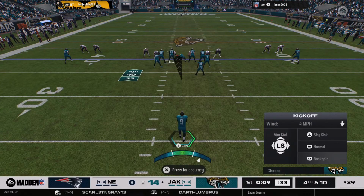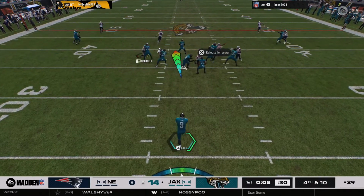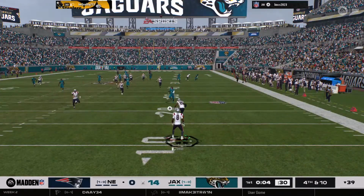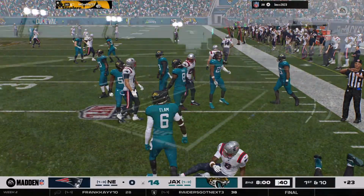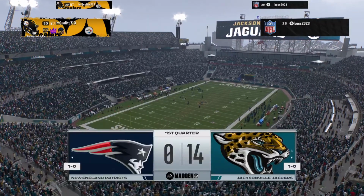So on 4th down, here's Logan Cook to punt for Jacksonville. He was only asked to punt once in the victory last week as he sends this one away. This is taken at about the 14. 14-0 the score. This is the NFL on EA Sports.